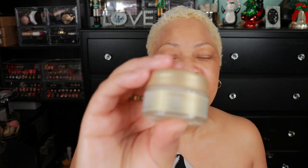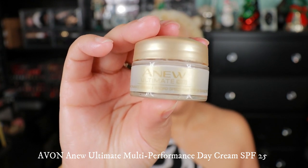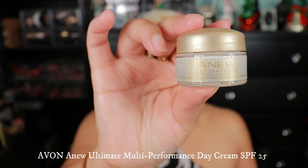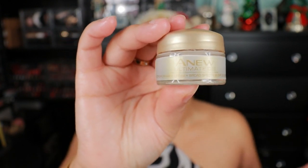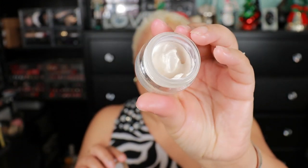So today what I'm going to use, since I would technically not be outside for any extreme period of time, is this new ultimate multi-performance cream. It has an SPF in it of 25, which is sufficient. I'm just here in the house, but you know, there are still doors that open, there are still windows that are around that can let in the sun, so you want to protect yourself as much as possible.